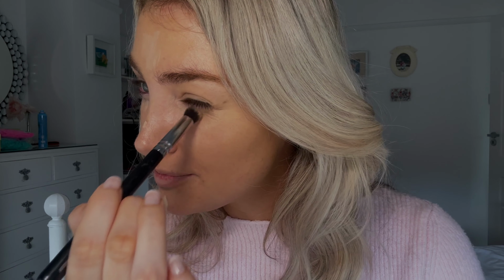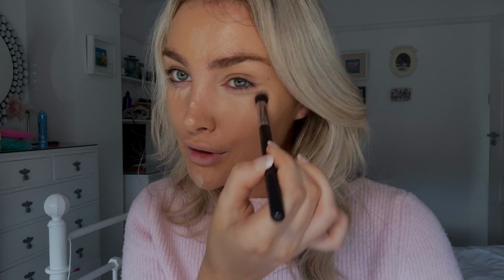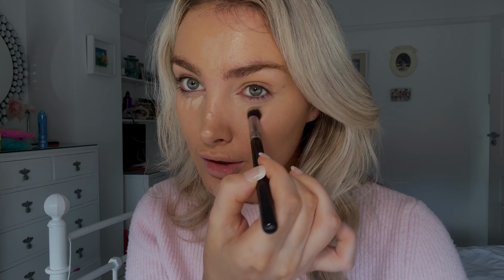I feel like concealer makes the biggest difference. I work as a wee retail makeup artist, and when I put concealer on people, they're like, oh my gosh, what have you done to my face? It's just perfect. I'm like, I know, it's the concealer. And just pat it in. Look at the difference from before.